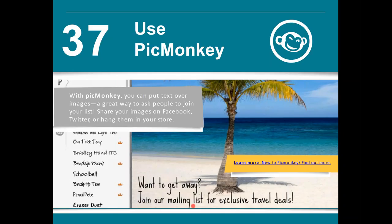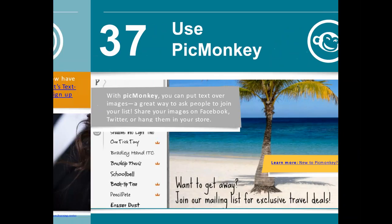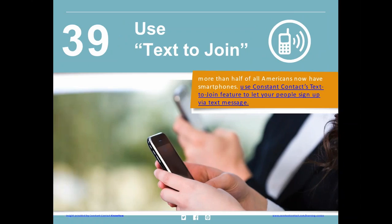You can see where I've got the red dot moving around the screen right now. This is a way for you to very quickly add other content to your cover photos. People tend to respond very well to seeing imagery and text on top of images.